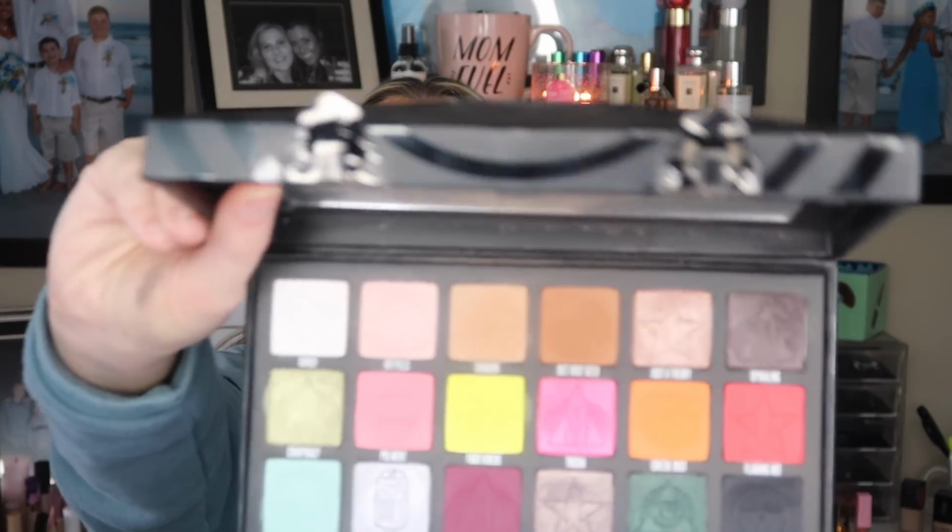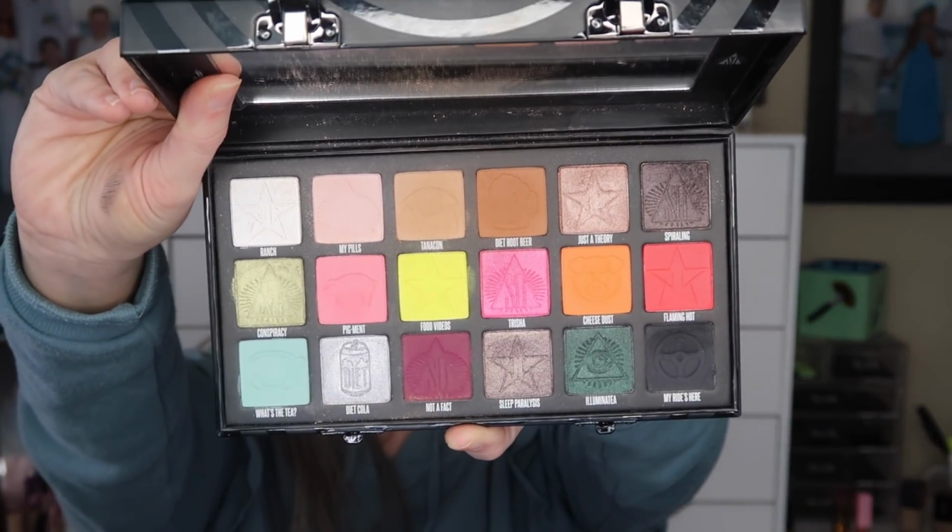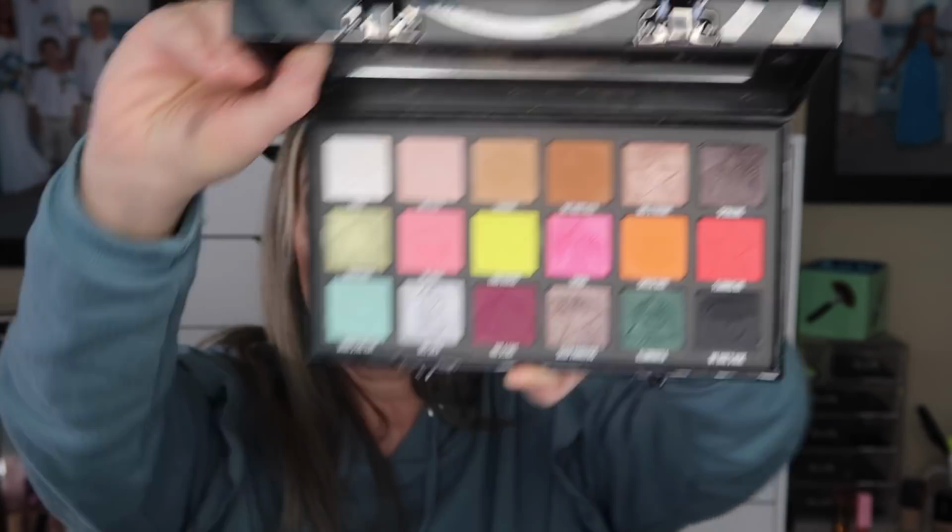And that is the Conspiracy palette by Jeffree Star and Shane Dawson. This is what the palette looks like. I don't know if it's back available or not. You guys know I went through hell and high water to get this palette, and I have to say, it's a nice palette. It's a fun palette, and I love the formula. The formula, I feel like, is just so easy.